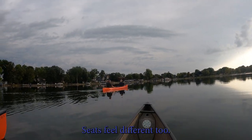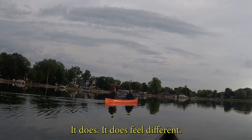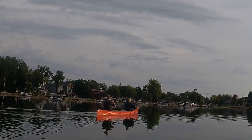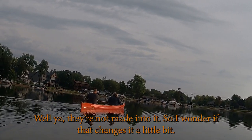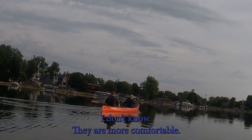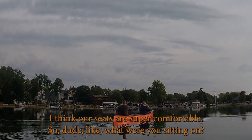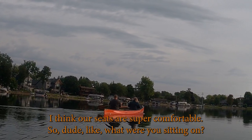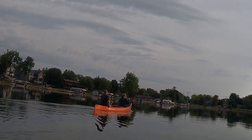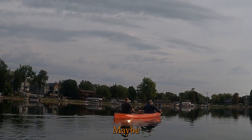Seats feel different, too. Maiden voyage. Well, yeah, they're not made into it, so I wonder if that changes it a little bit. Seats are super comfortable, so dude, what were you sitting on? Maybe the height of them is a little bit different. Maybe.